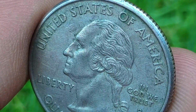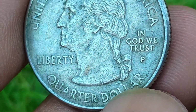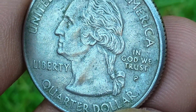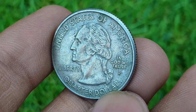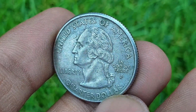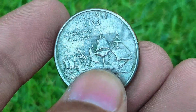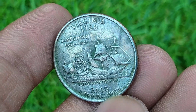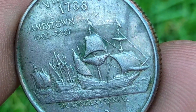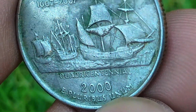Double strike, light second impression, $500 to $1,200. Heavy overlap with rotation, $2,000 to $4,000. Broad strike, typical broad strike, $150 to $400. Extreme, smooth broad strike, $500 to $800. Die breaks and cuds, small die chip, $100 to $300. Large cud near rim, $500 to $1,000 plus.